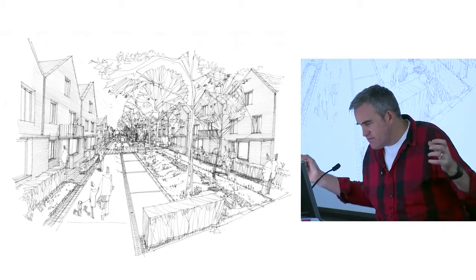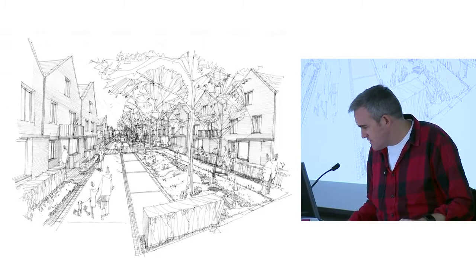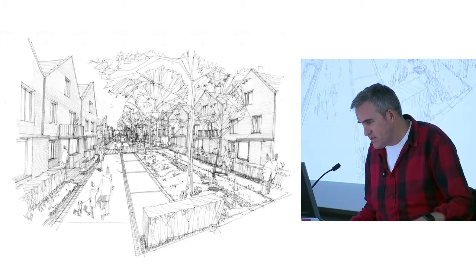A real sense of how the houses face onto this as well. I'll talk about that in a second, but that's really important.